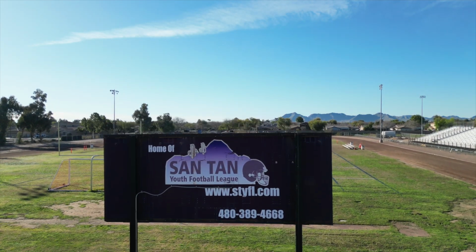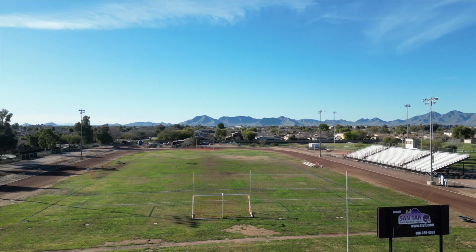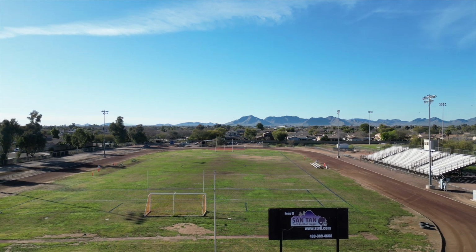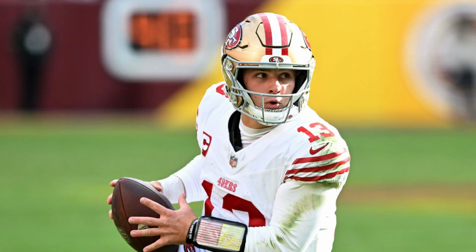Now, we may not be Texas and Friday Night Lights level, but we do take our high school football pretty seriously. So this is the Santan Youth Football League's playing field. Now, they've been around since the year 2000, and it's a locally based football program, actually for all youths in the Queen Creek area, and they teach the kids the fundamentals of football. And right here on this field, this is where this guy, Brock Purdy, maybe you've heard of him, took his first snaps under center as a quarterback. You know, he started out here way back in the day, but we just saw him this past weekend leading the San Francisco 49ers in the Super Bowl.